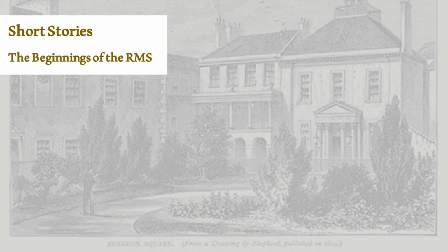By the mid-19th century, it was becoming apparent that 11 Surgeons Square was too small for the RMS's ever-growing membership. After considering purchasing Berkeley's house from a disgraced Robert Knox, the society moved to 7 Melbourne Place. The second hall's first meeting was on the 19th of November 1852, 1 week after the last meeting of the first hall.